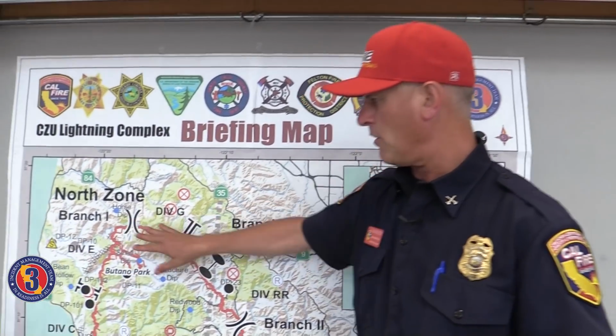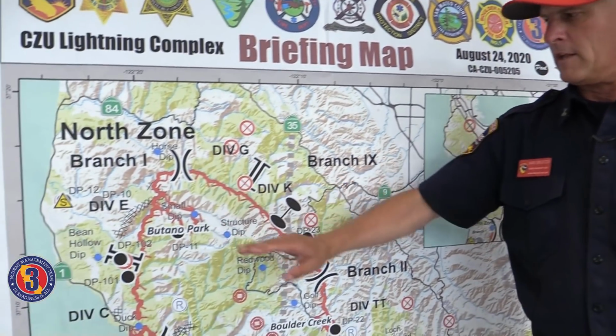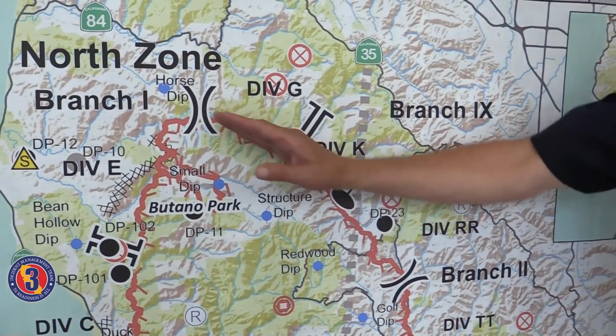So again, our North Zone is looking really good. Today we had a lot of great success. The fire in Division Golf and Kilo really mitigated. The fire has burned down to our control lines. We're in active patrol status, and that's not 100% completely out, but it is darn near close, and it's in an area that we feel very comfortable we're going to be able to hold. So that will discontinue any sort of spread towards Highway 35 and towards Santa Clara County. So we've really done a good job buttoning that up.